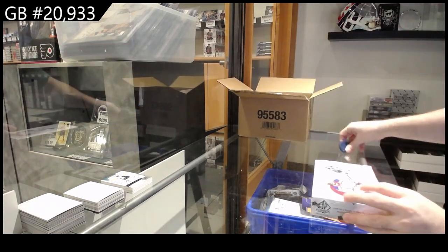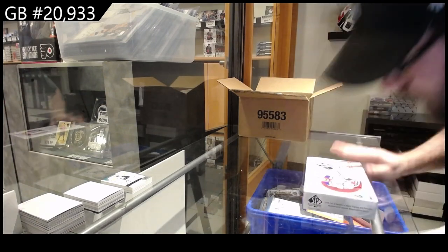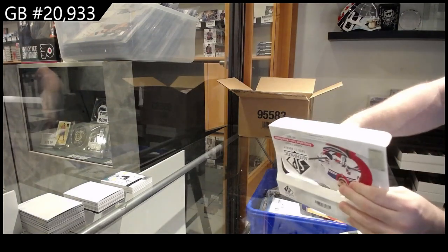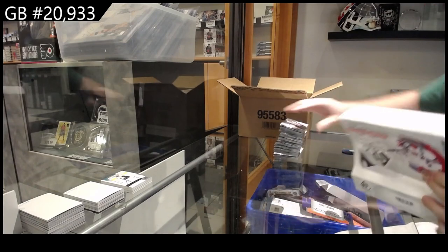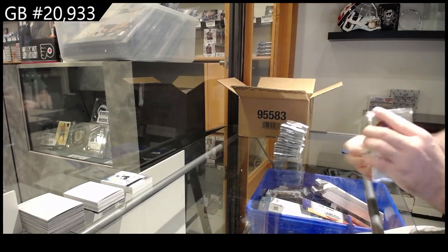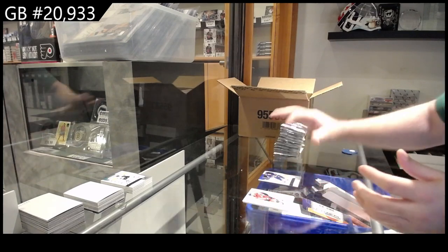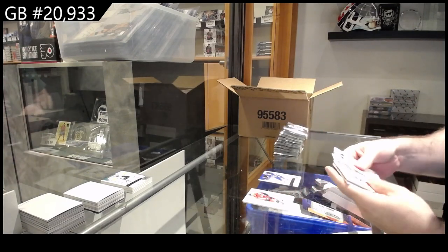All right. And we are plus three on the auto scale. Or was it two autos per box on this one or three? I can't remember. I thought it was two. Maybe I was wrong. Maybe it's three. But either way, five is unusual, so we are up a couple for sure. Retro Tavares for the Leafs. It was two? Okay, so we're up three.